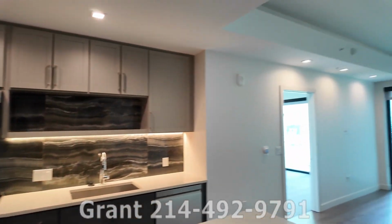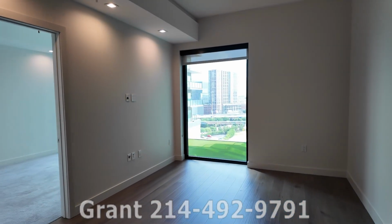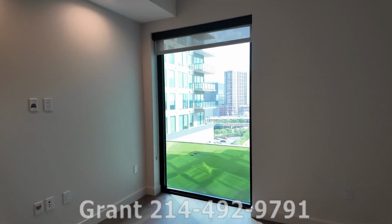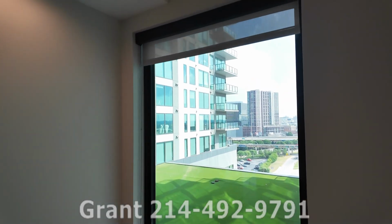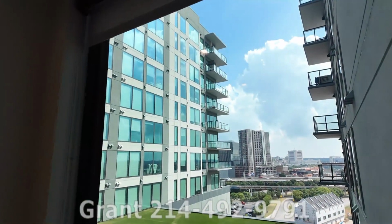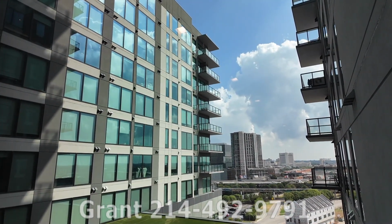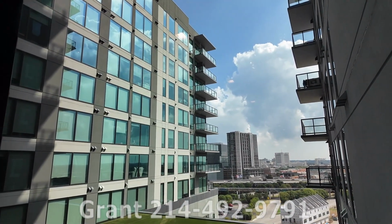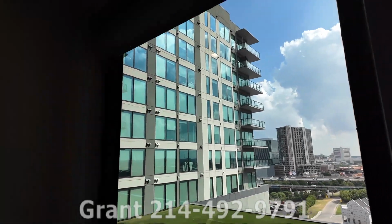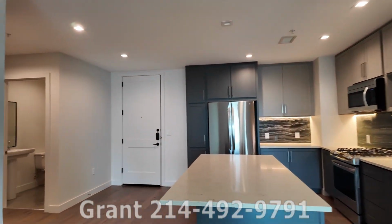But then you also have a lot of space here. So this is a living room area with a ton of space. Wow, really, really pretty. And this has a floor-to-ceiling window here, pretty much almost floor-to-ceiling window, and it looks out near the downtown area. So you've got a good view from there. Now, this is what it looks like over here in the living room and kitchen.